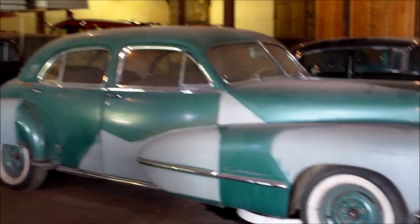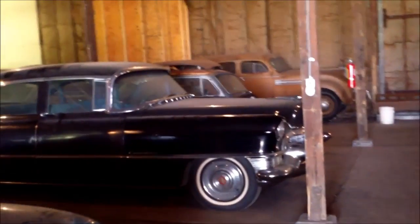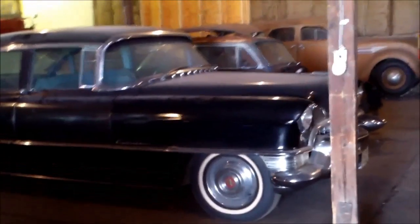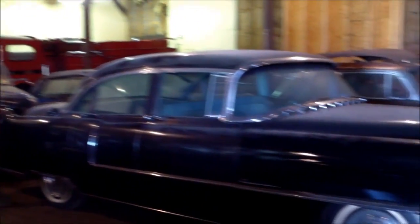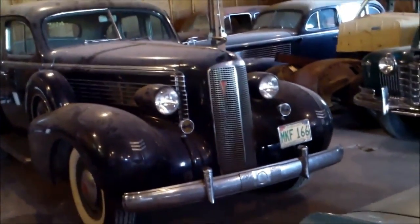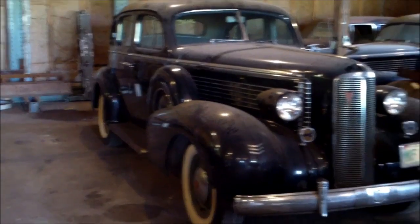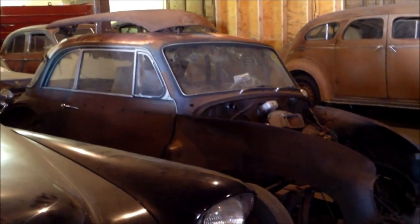It's a 47 Cadillac. It's a 1955 Cadillac. Back here we have a Buick Special. A lot of gangster cars, guys. Also some very beautiful cars. This is a Cadillac LaSalle. Runs and drives. Here's an Auto Union, and this is a project car.